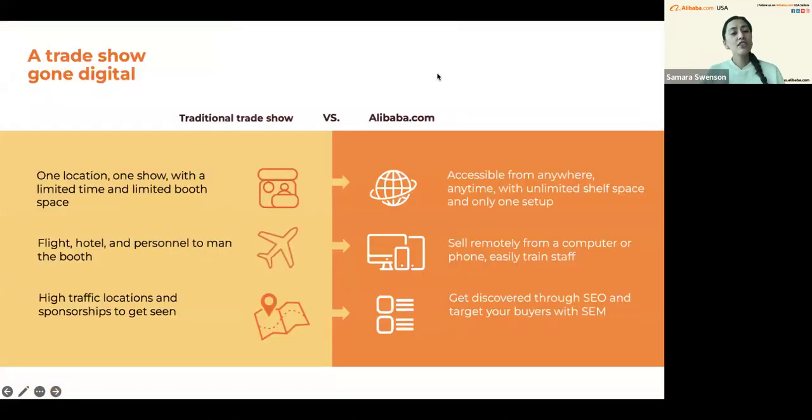Okay, and another thing that I would like to go over is I like to compare Alibaba.com a lot with a trade show. And we'll see a few differences, right? Because when you're looking for B2B buyers, you are going to go typically to a trade show to find your buyers. And on Alibaba.com, you can do the same thing, but you can do it online. That's why I like comparing it to a trade show. But a few of the differences is that at a traditional trade show, there's only one location, it's only one show. You have limited time with the booth, and you also have limited space with your booth, right?